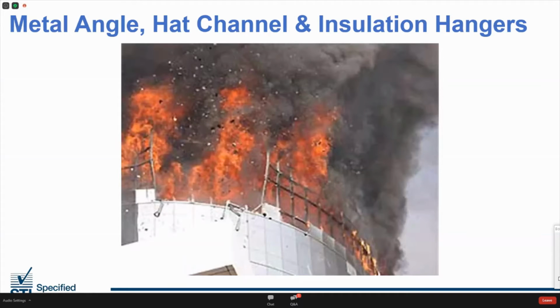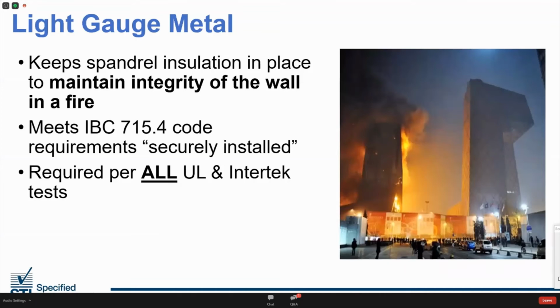So why do we use light gauge metal, hat channel, or insulation hangers in tested designs? Light gauge metal is required for the following reasons: fastening the spandrel insulation in place to maintain the integrity of the wall system in a fire. It meets the 715.4 code requirements of securely installed, and they are required by all UL and Intertek tested designs.